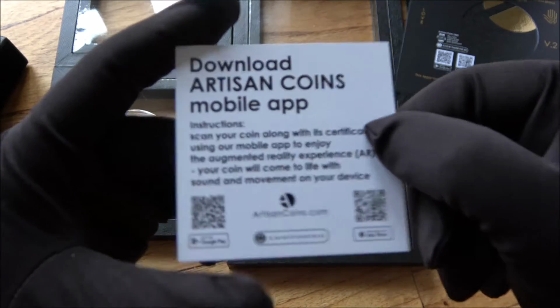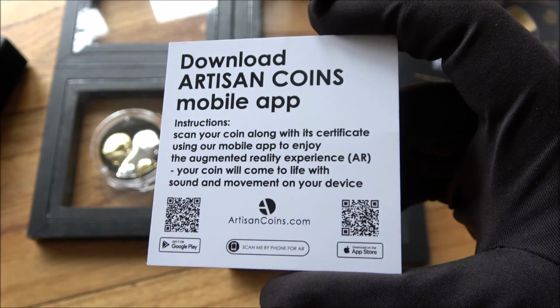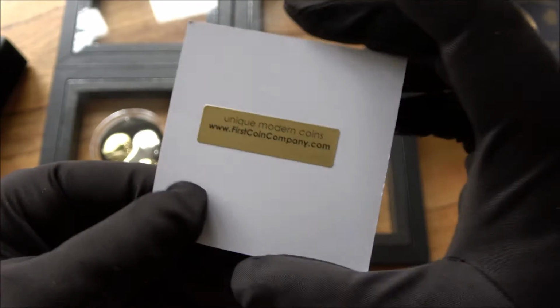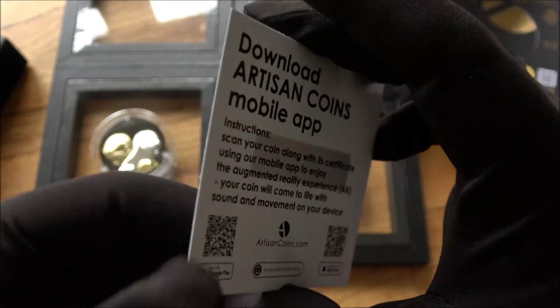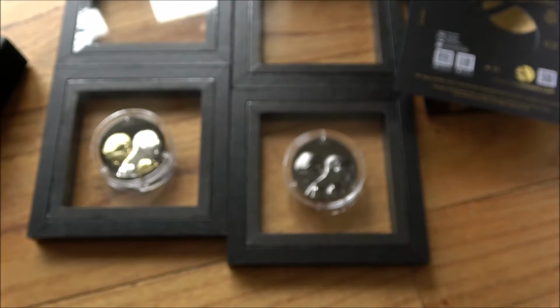Not only is it a good little extra add-on, but if I get the little card that comes with it here, you get this little QR code so you can go and download it. All of the information is on their website about the coin, about the mintage, all of the specifications of the coin is there as well to be preserved, which I think is pretty good. So, you say First Coin Company, I think that's one of their partners for retail for these. You can also buy them directly from artisancoins.com as well. So that's all pretty cool.